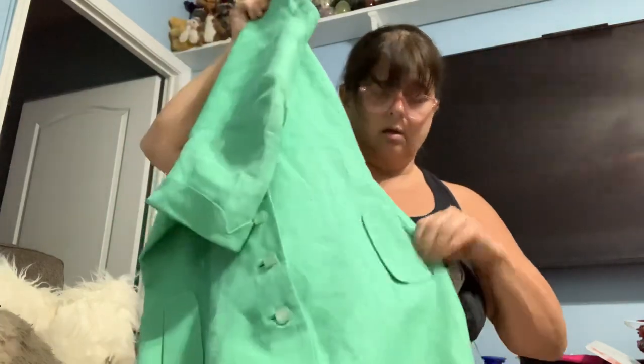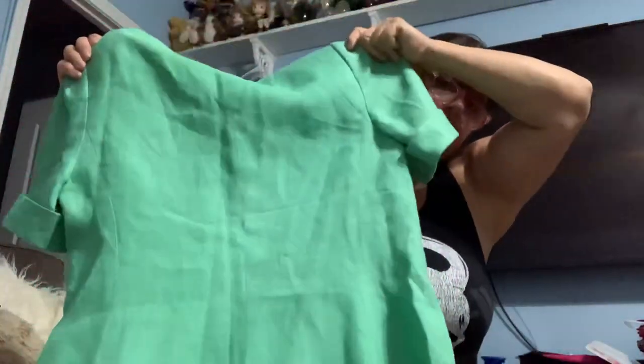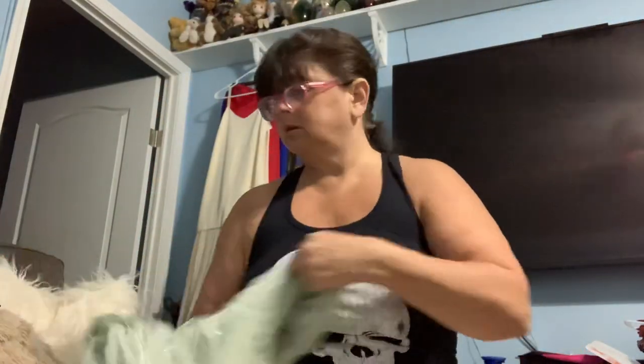Love the pockets with the flap, but these are not wide, they're deep. You can kind of see where the pocket is right there. So they're not very wide, so you're probably not going to be able to fit your phone in there, but that's okay, because if you're wearing this, you probably have an Hermes or some other fancy purse.